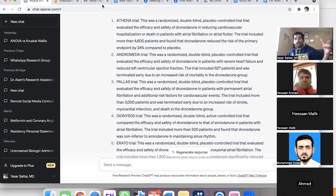In the future, if you have heart failure or symptoms of heart failure, please stop this medicine. Now it prevents you from a lot of liabilities also. So make positive use of things. I think this is amazing for patient care, and so on and so forth.